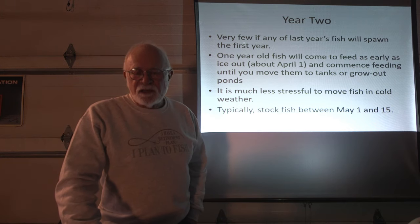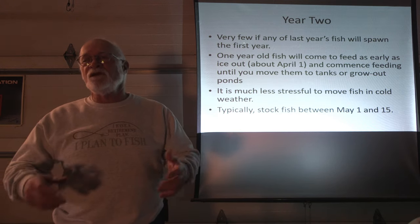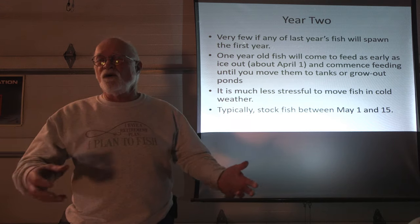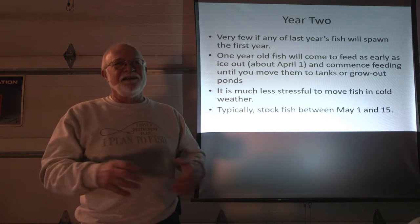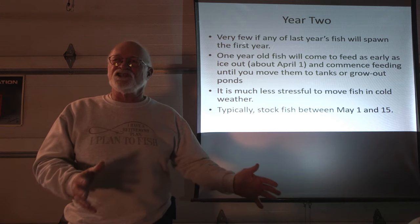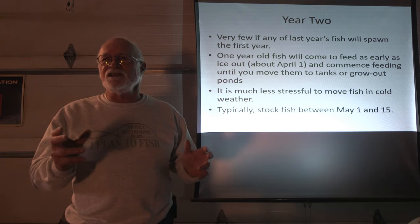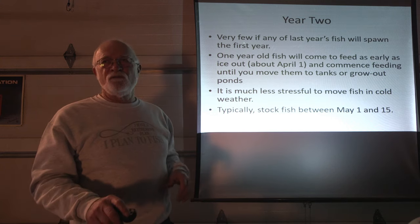And when I do this, you can move fish. When you move fish in summer, it's a stressful time. When you move fish when it's cold out, very little stress because there's so much oxygen in the water. The fish are cold. They don't mind. Well, maybe they do, but we don't know that for a fact. But I very seldom lose a single fish when I'm handling fish in May, from April to the first 2 weeks of June. Very seldom lose a fish, unless you accidentally step on one, you know, or something. But by and large, this is the time to move fish.